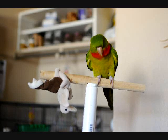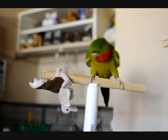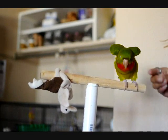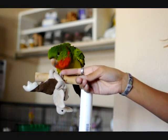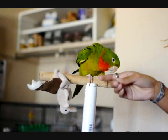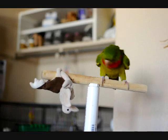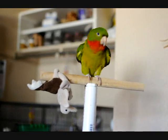Okay, so the way that you teach this one is that your bird has to know how to step up on your hand already. So if he knows how to step up on your finger, you'll put your finger up to his chest so that he'll pick up a foot to step on it. And Kramer doesn't do it unless I have another hand coaxing him this way. But you'll have your finger up on his chest and he'll pick up his foot to step on your finger. And every time he does that, you click and he gets a treat. And so eventually he'll learn that when I pick up my foot, I get a treat.